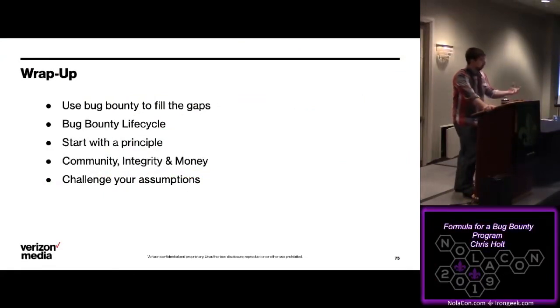So to wrap up, we talked a bit about how a bug bounty program should be used to fill gaps. It's not a replacement for anything. If you're going to start a program or evolve an existing program, make sure you've got a well-defined principle at the core. We fight for our users. You all know what goes into making a good program, but you need to find the right amounts of each piece to make your program successful in the way that you want it. Invest in the community that supports your program. And I'll say it again, act with integrity, always. And then, keep trying to move forwards.